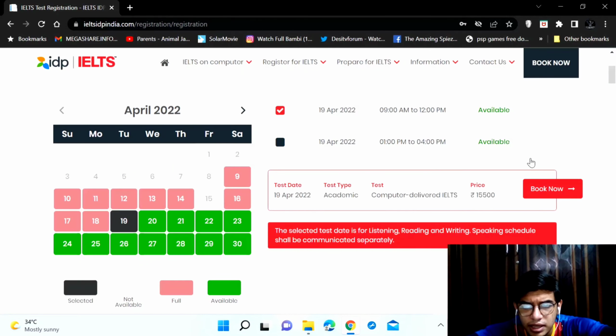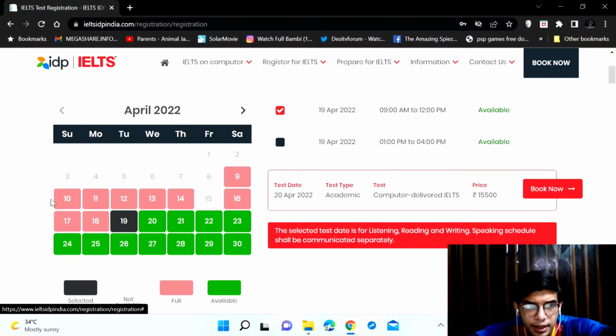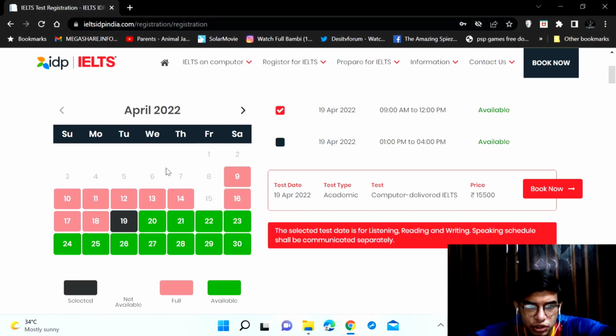For me, I chose Kolkata, and then you just need to click on Book Now and you will reach a page like this. As you can see, the date today is 2nd of April, and you have slots for the 19th, 20th, and so on. The dates which are marked with green are available, the pink ones are full, and the white ones are not available.